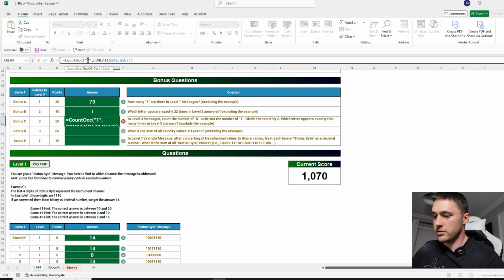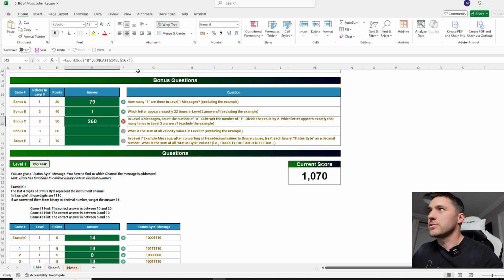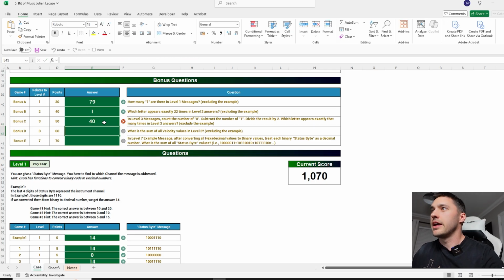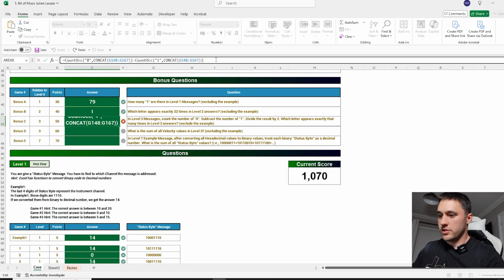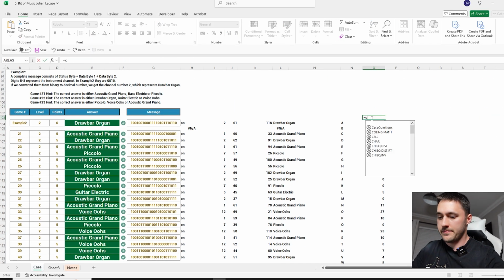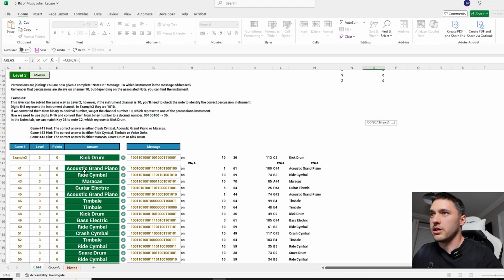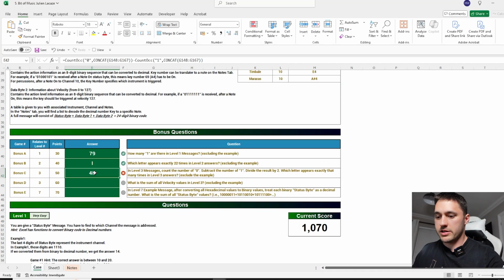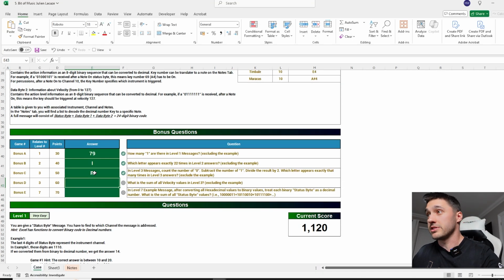So count the number of zeros, and then subtract the number of 1s. So I just did that same thing again, minus the number of 1s, and then divide by 2. So I can just see that's 20, and then what I did is I just changed this to be the level 3 answers. And then I'm looking for 20, which I can see is R. So that is how I did that one. And again, in the real thing, it was this quick.